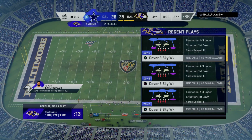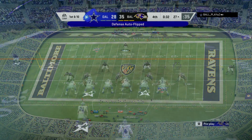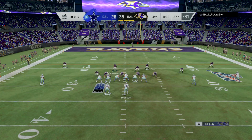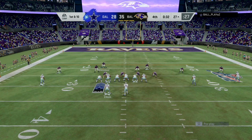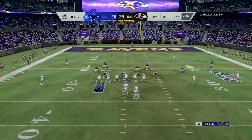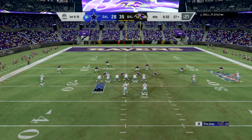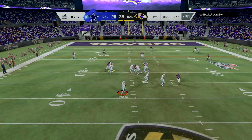Let's go. Let's go, defense. Let's go. Mike, 48. Go, get out there. Check 48. The mic. Check 48.